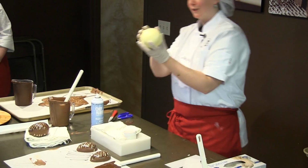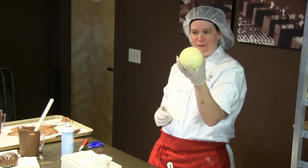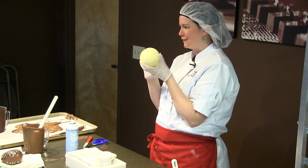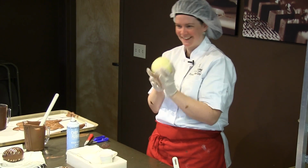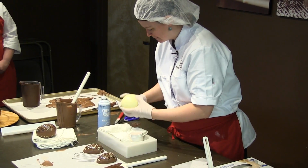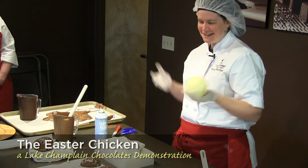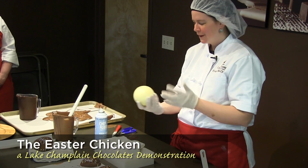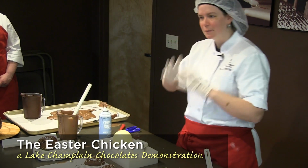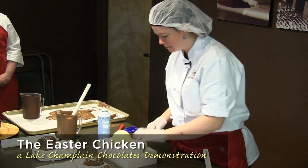So I made a sphere earlier. This is a hollow sphere. So that would be kind of cool. You could put some little eggs inside the chicken, crack it open. That'd be really fun, actually. I really wish I did that. Sometimes you just think of ideas on the fly, but that would have been really cool. So this is going to be my chicken body and head. He's going to be very rotund, and that's fine.